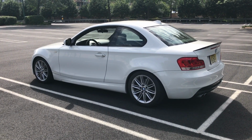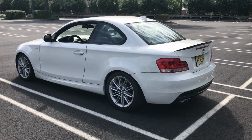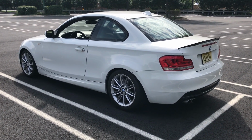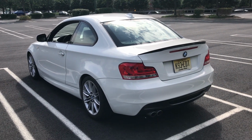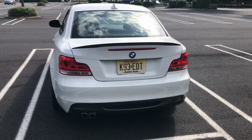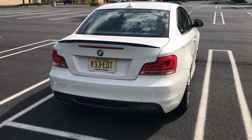Sure, on a racetrack, I think the new M3 is fantastic. But if you're driving around town, or going around the canyons, or driving on mountain roads, this car is awesome. It's lightweight, it's manual, it's rear-wheel drive, it's got a linear motor, and I just wanted to go over some of the things that I've done to the car.